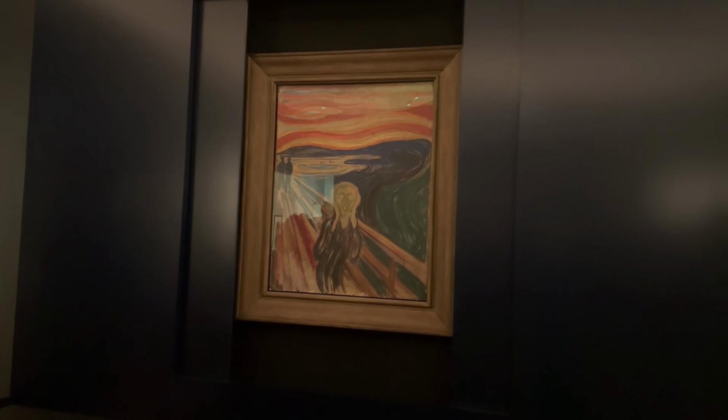Okay, so we've just seen the famous Scream artwork. It was revealed in front of us, and they're very noticeably strict about flash. So many people were taking photos with the flash, and you're really not allowed to because it affects the colouring of the painting. But anyway, very cool. I guess something to tick off the bucket list.